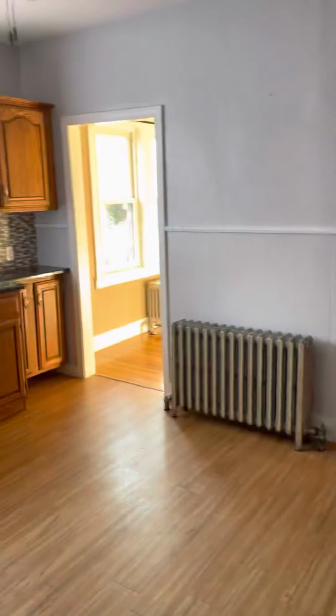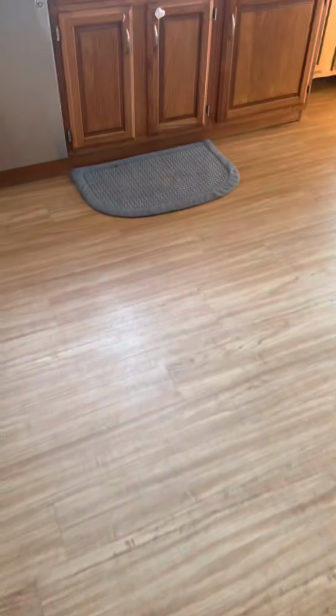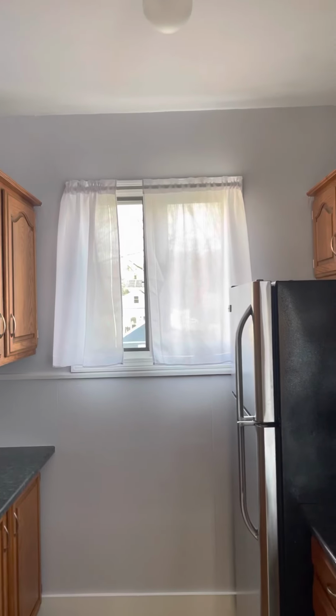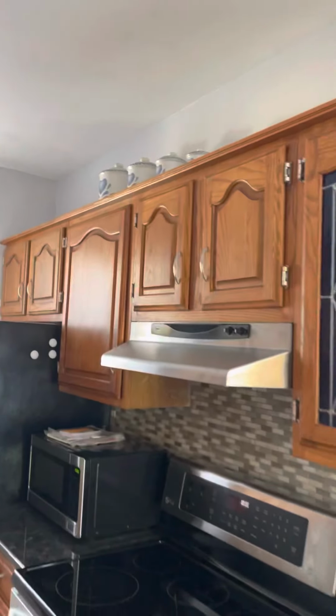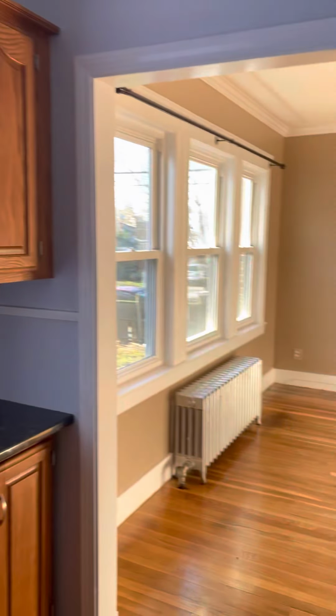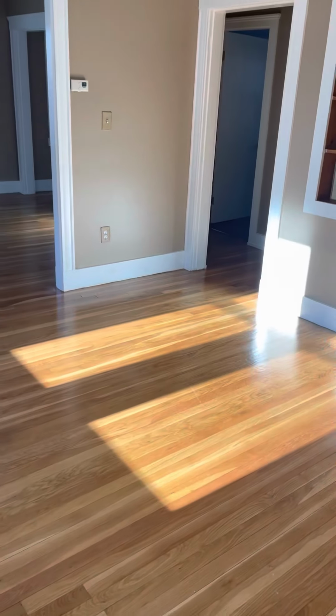Let's go back upstairs. I'm just taking this video for sentimental reasons, I guess. Kitchen. I put this floor down. I did the tile backsplash here about 5 years ago. Here's the dining room.